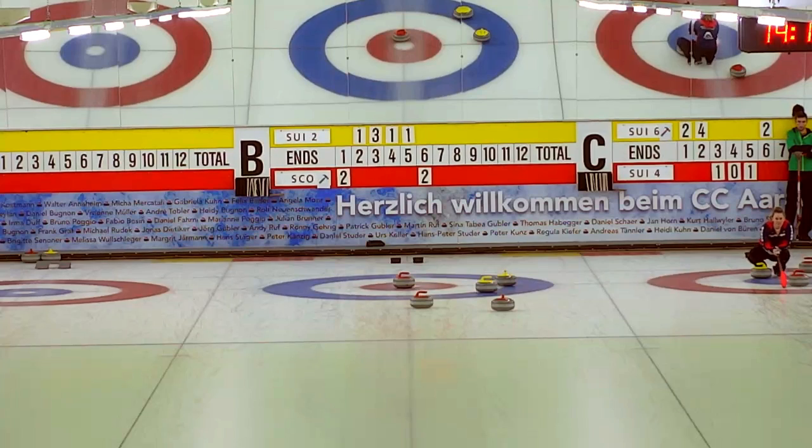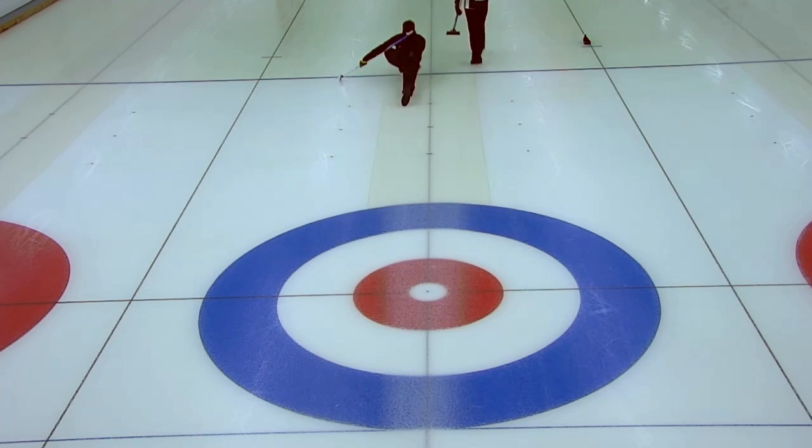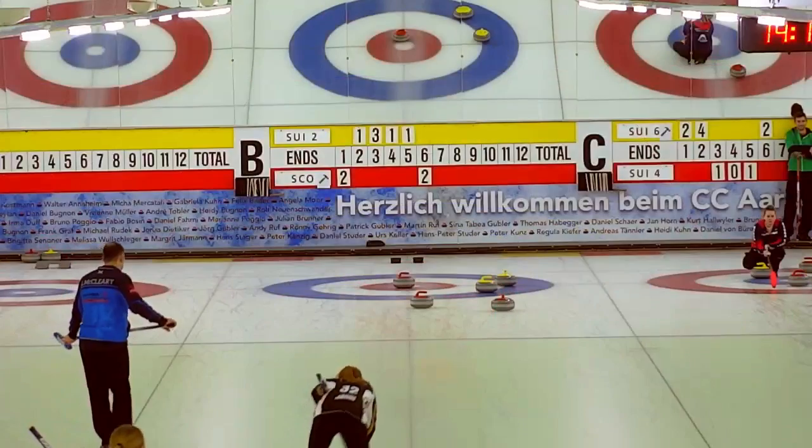In our other semi-final, the team of Rios and Perret have picked up two points in the sixth end, and they're comfortably ahead in that one, 8 points to 2 over Hegner and Adler.